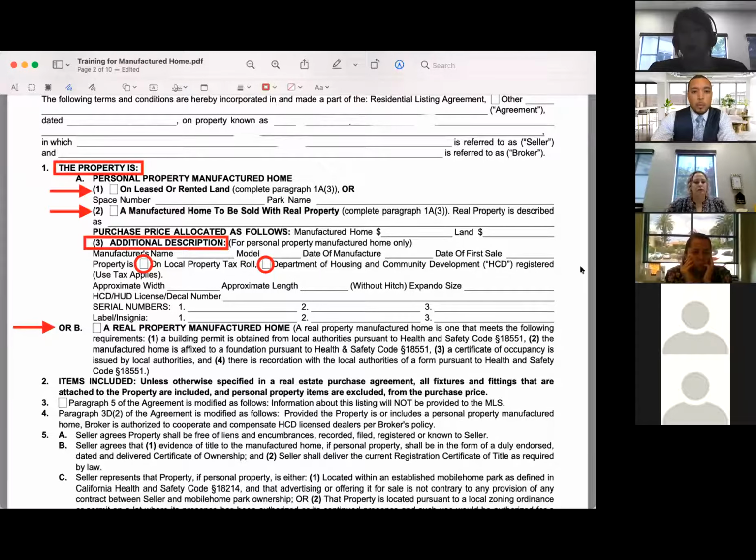Now, once you've determined what you have, there's the approximate width, approximate length. You can put that in there as well. But then there's these things right here. There's these serial numbers, the HCD, the decal number, and the label or the insignia. Now, what is that and where do you find it?